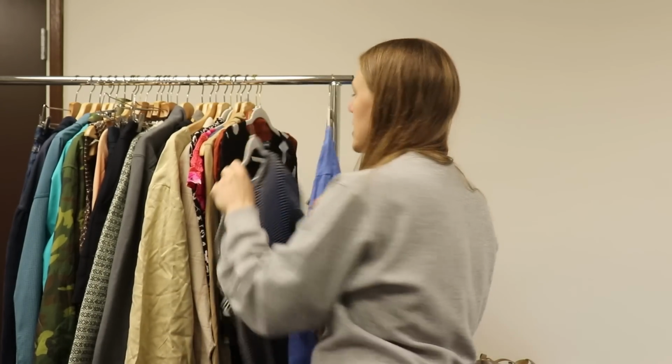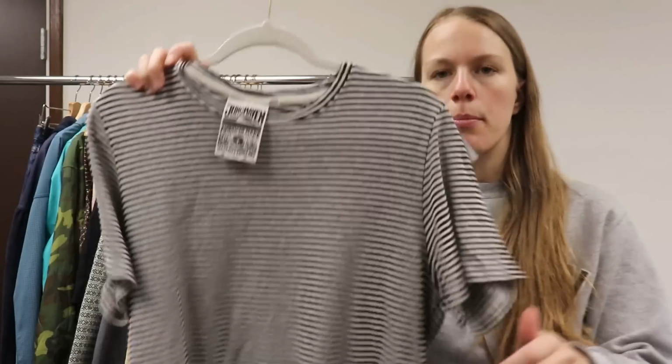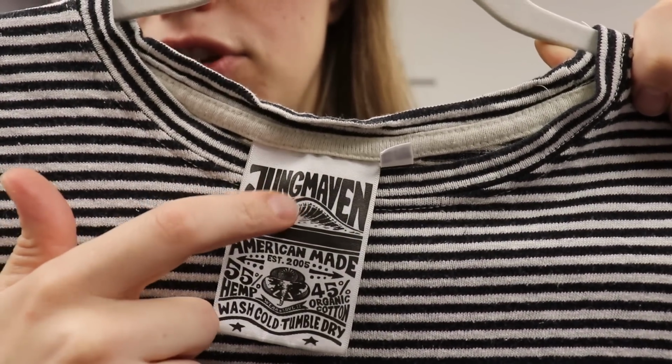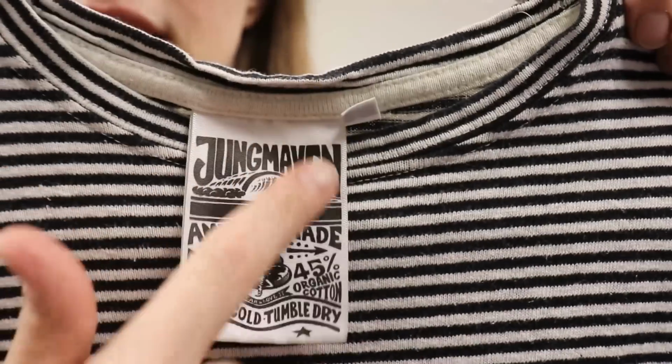Okay, this brand I have never sold before, and I don't know if I've ever come across it before, but when I was checking comps at Goodwill, I was like, oh, this brand can actually do really well, and more substantial pieces can do even better. This is just a striped t-shirt, but the brand is, I think it's probably called Young Maven, but it's J-U-N-G Maven. And I could tell it was cool from this tag.